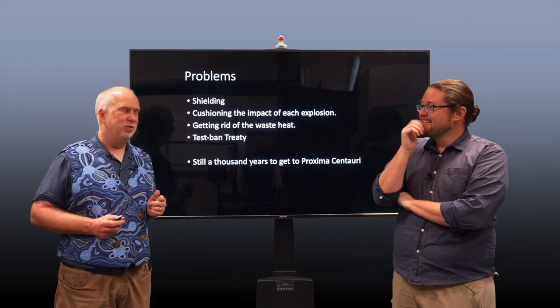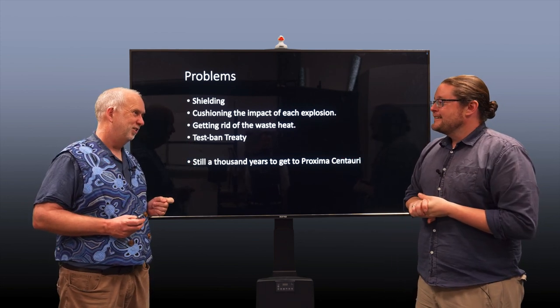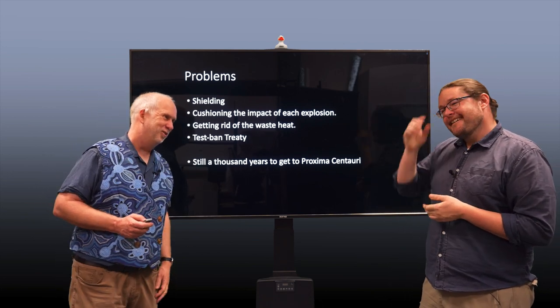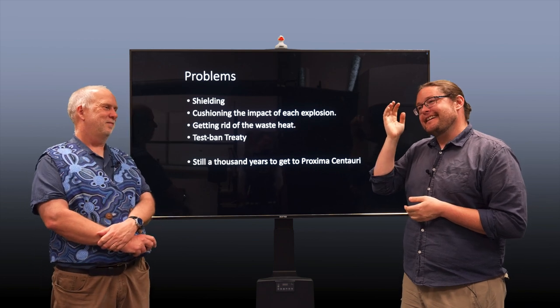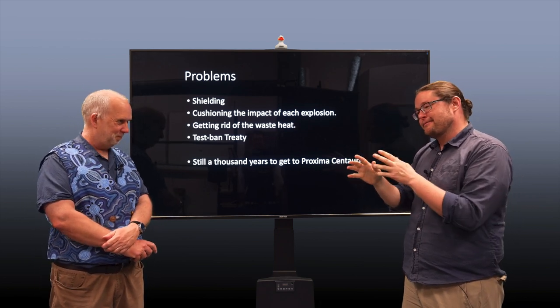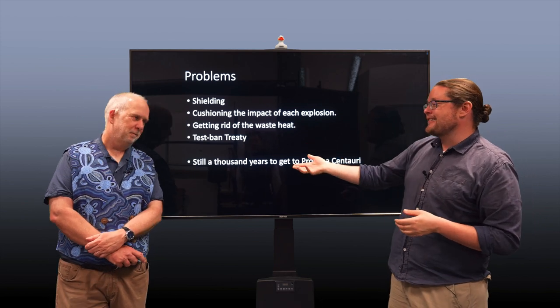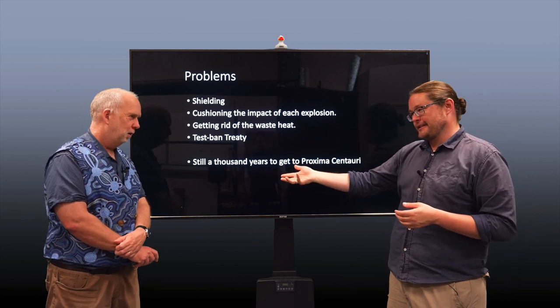Then it's actually illegal. The test ban treaty means you're not allowed to test any nuclear devices in space. And it still takes 1,000 years to get to Proxima Centauri. So, look, in theory it could work. There's a lot of technical details to work through. But it still doesn't actually get us there in a realistic time frame.